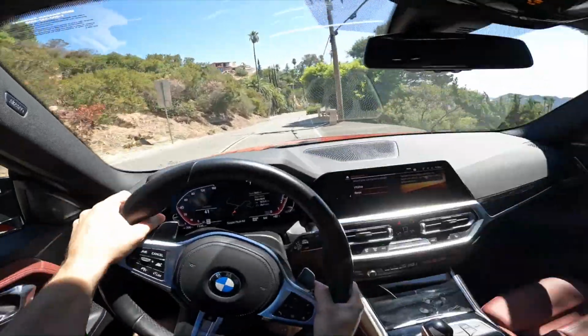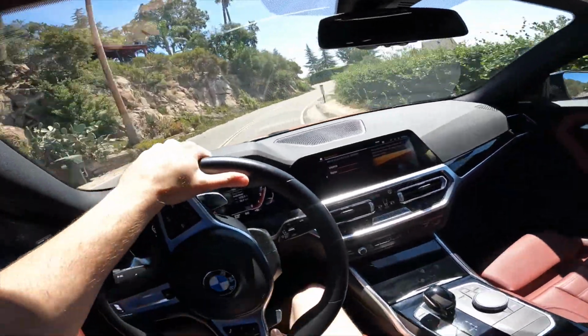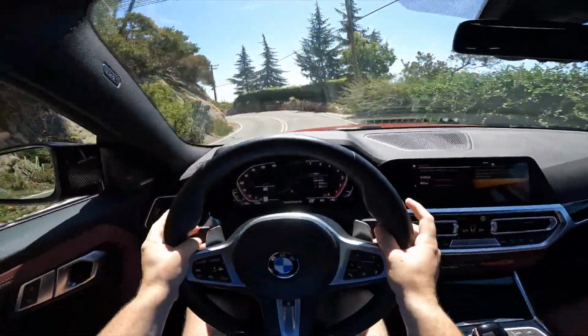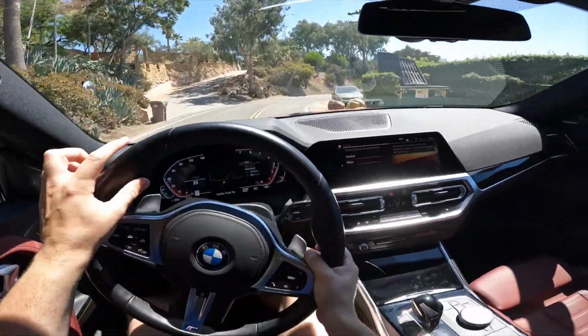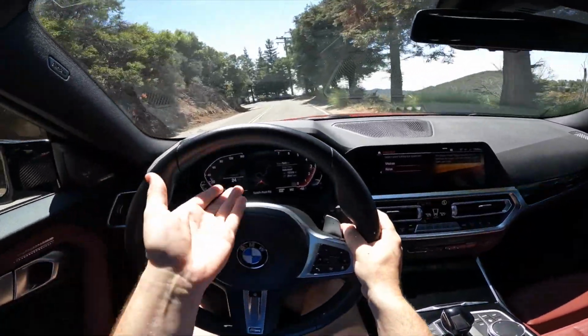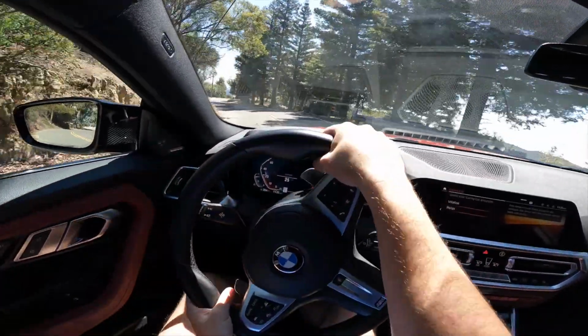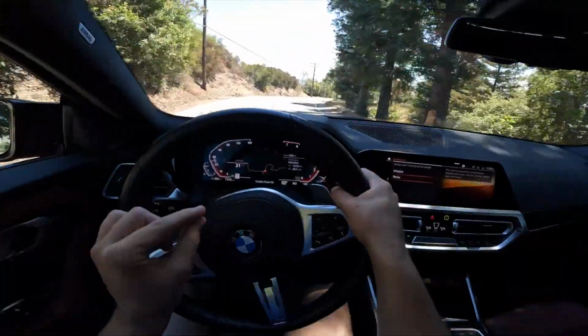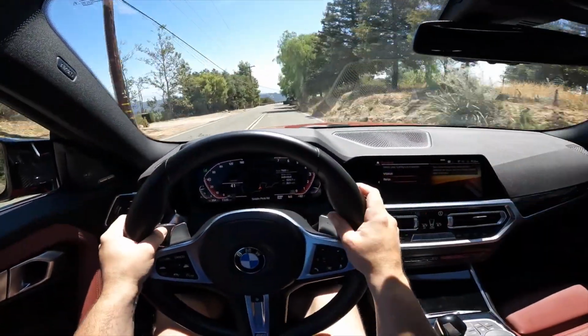We've also got a heads-up display showing me the RPMs as well as the speed limit, what speed I'm currently going, which is nice. That's configurable as well. One thing I wish was more configurable, however, was the center display. So with Mercedes and Audi, usually you can configure the screen to a large degree.